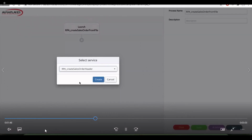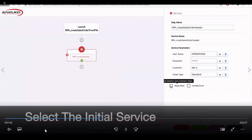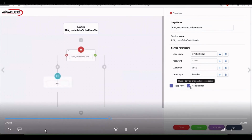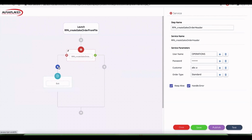But the first thing we're going to want to do is to create the sales order. We see here the parameters that were captured as part of our initial service, right? Username, password, customer, and order type. And we click keep alive because we're going to want that data to be passed down to the insert of the rows as well.